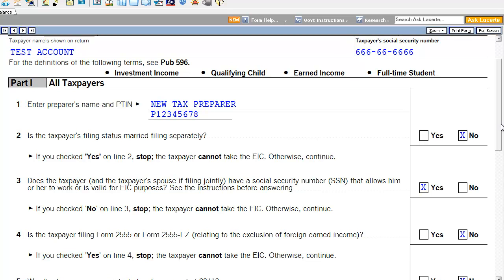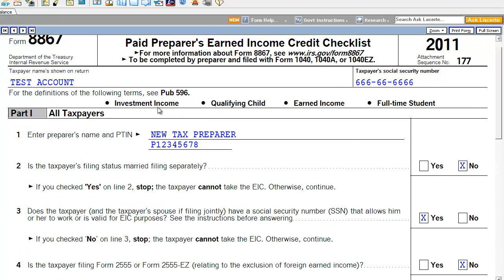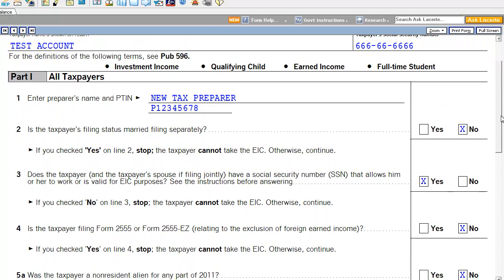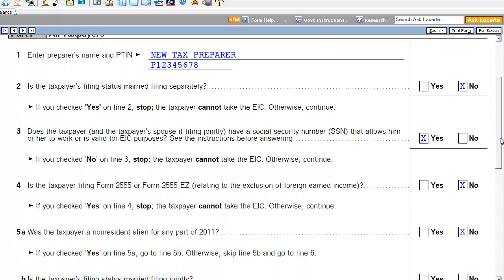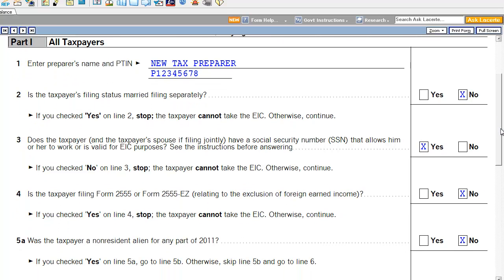statistics show that up to 40% of audits are related to earned income credit. So IRS is really looking to find out which preparers are submitting the most earned income credits that don't actually meet the criteria. Okay, so important thing to realize right there as a tax preparer.